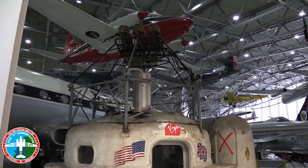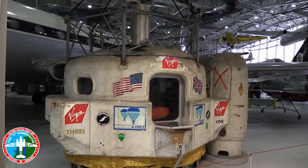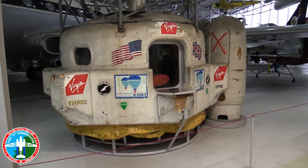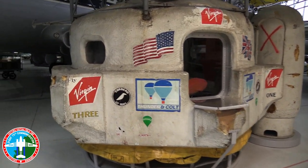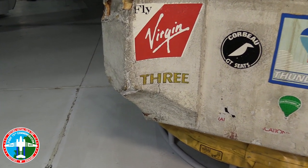They don't happen to have a Dornier G92, do they? No. Dornier would be a German aircraft, and no, they don't. Not that I've seen, anyway. Maybe they might have in the flying collection.